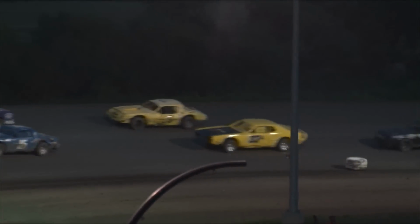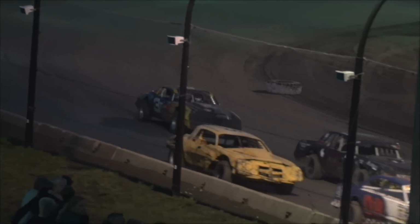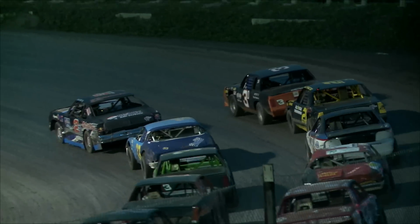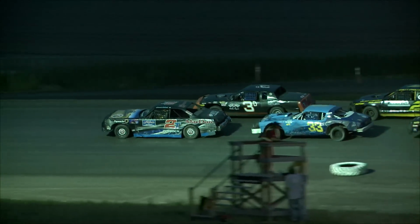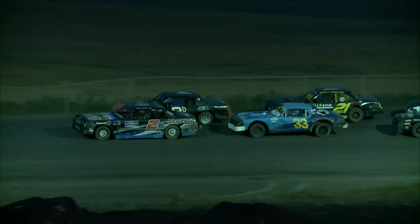In row 10, it's the 44R of Rob Reese and the 55X of Mark Sexton and the 3T of Trevor Rambos at the back end. One to green in the Pure Stock Final here for the 6th Annual Big Al Delane Memorial. Get ready for this one, ladies and gentlemen. 21 cars, plenty of great action as we get ready to go racing.